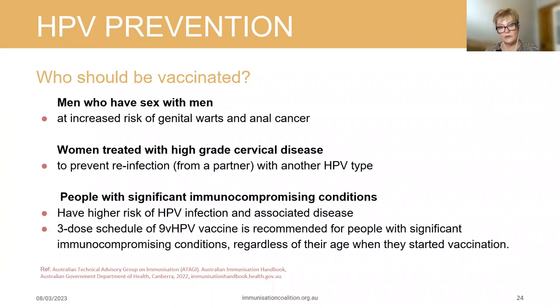So ATAGI do not specify an upper age limit for their recommendations when vaccinating men who have sex with men. Ultimately, the decision to vaccinate will be at the clinical discretion of the healthcare professional, as it is considered off-label, but they can be vaccinated. There are data available from clinical trials assessing the immunogenicity and safety of Gardasil 9 in adult males aged 26 to 45 years. And in other jurisdictions outside of Australia, Gardasil 9 is licensed for administration in adults up to the age of 45, for male and female. So we'll just have to wait and see if Australia changes this recommendation for us in the future.